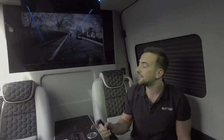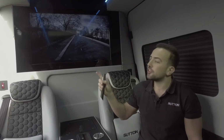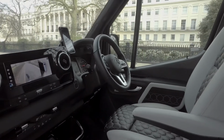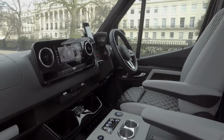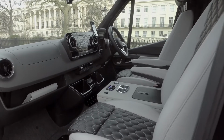And the last feature to show is the forward-facing CCTV camera. So this is mounted on the front of the cabin, and essentially when all the blinds are down, it gives the rear cabin the ability to see where they're going and communicate with the driver, potentially to pull over or to stop or to potentially go a different direction.